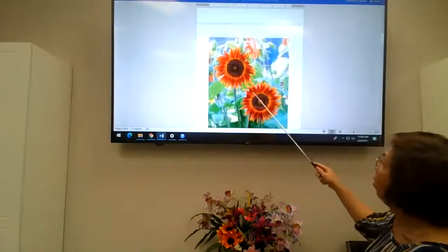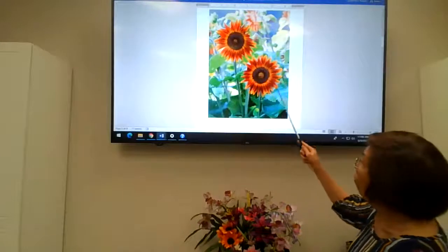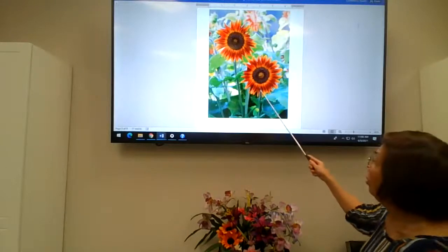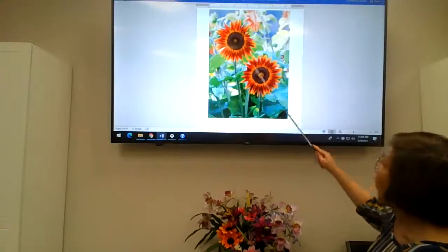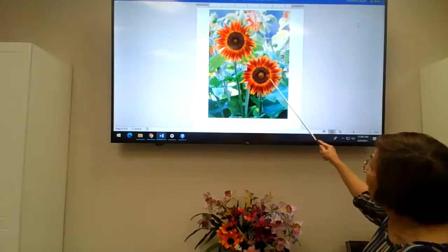Let's see. Wow, look at this. This one is similar to the top one, but the color is darker. And this one is basically not yellow, it's orange, right? It's orange, and you see they always have a hollow in the middle like this, and it's a tan color like the sun. So they look like the sun. And be careful with this head right here.